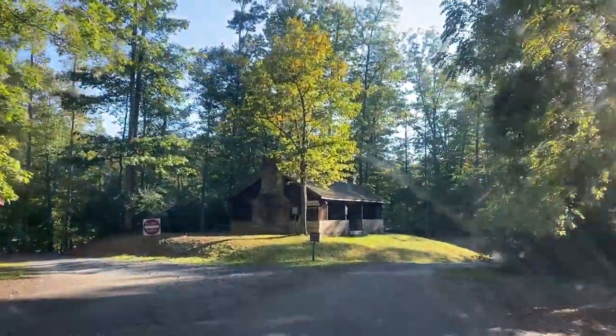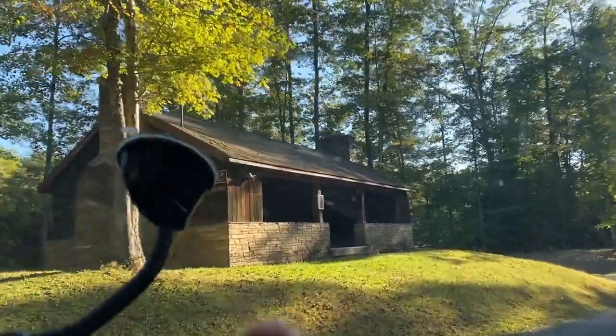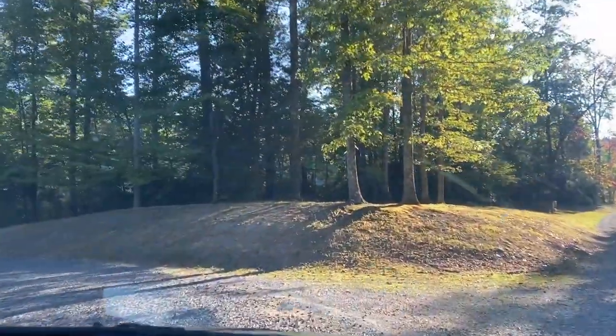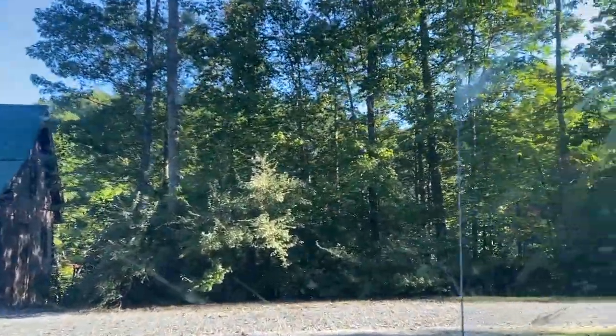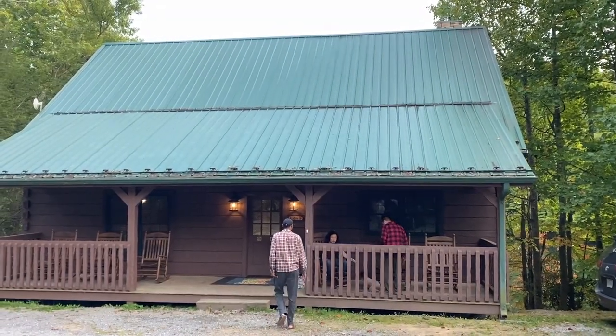Turn off from the log cabins. You can see there's shelter 4, which is probably in front of cabin 2 or 3. That's shelter 5 over there. And then you turn in here, and then you have this row of cabins along the lake, which are much closer to each other than I expected. So that's 4 and 5 where our friends are staying, and then 1, 2, 3 over there on the backside.